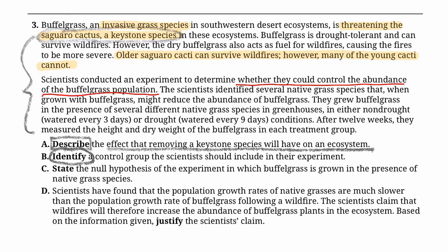Remember, the bufflegrass is an invasive species, so it's not native. So we wanted to see how the bufflegrass would grow in the presence of native species, and maybe there are some that would reduce it. So they wanted to check that out. And so if I'm going to grow bufflegrass with these other native species, I want to see how well it grows in comparison to what? See, I've got nothing to compare it to unless I have some control. So how much is the bufflegrass growing with native species compared to, let's say, if there was no native species, right? That's the easiest way to do things.